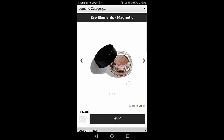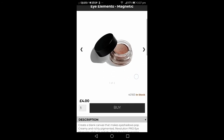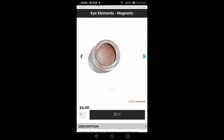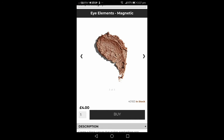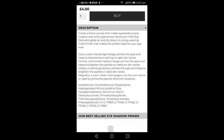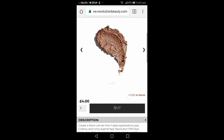Okay, so here we are. This is the Eye Elements Core, and this is the magnetic one. So if we just quickly go across, you can see that it already looks like an eyeshadow in its own right. And that's something obviously that I thought, because the rest of them, Core, Central and Vitality, it says that, you know, for different skin tone. This one literally just says can be worn alone or as a base for shimmer shadows. So I guess this can be, you know, worn by everybody.